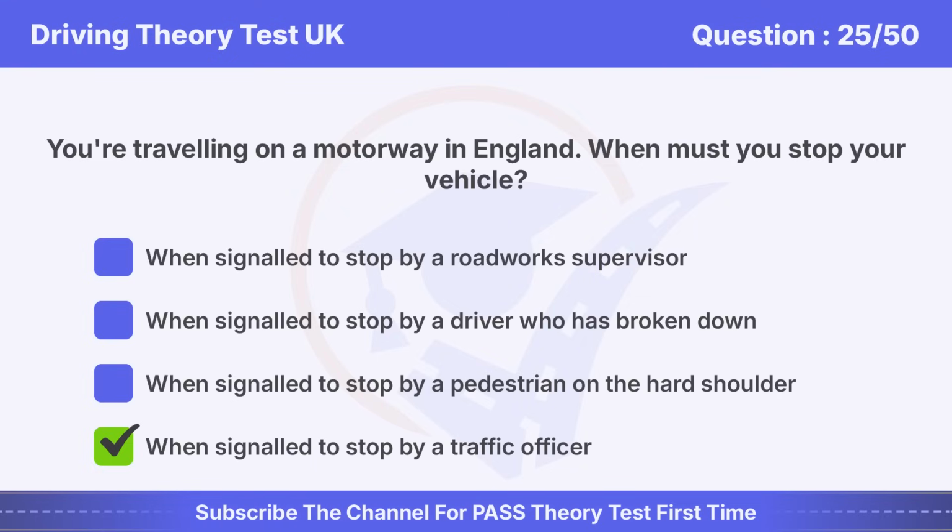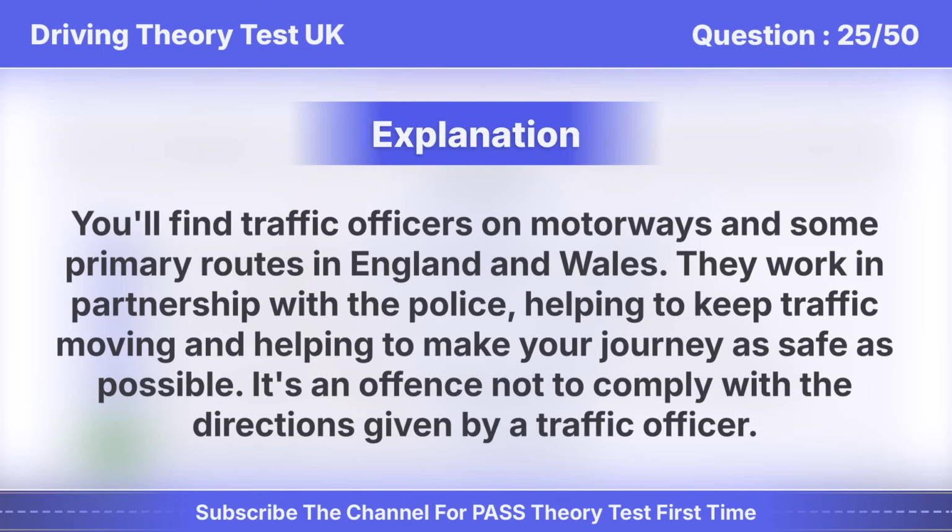Answer is D. When signalled to stop by a traffic officer. You'll find traffic officers on motorways and some primary routes in England and Wales. They work in partnership with the police, helping to keep traffic moving and helping to make your journey as safe as possible. It's an offence not to comply with the directions given by a traffic officer.